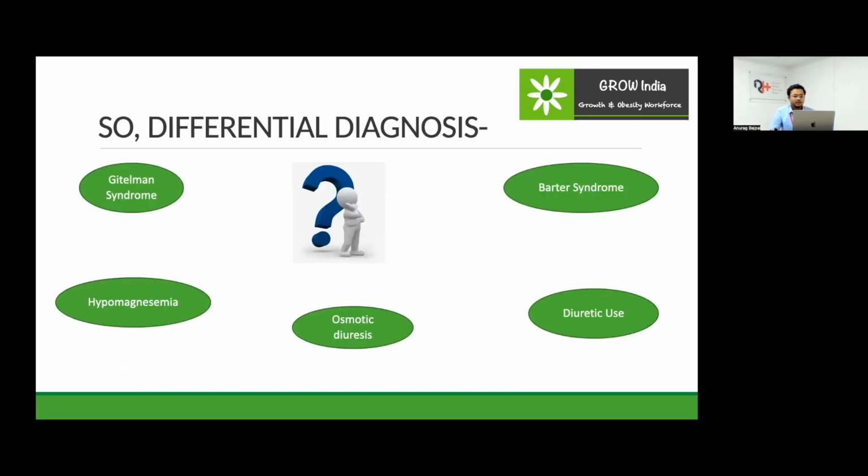Okay, so now the differential diagnosis, as we have hypokalemia, metabolic alkalosis with a normotensive picture. We have a few differential diagnoses like Gitelman syndrome, Bartter syndrome, malnutrition-induced hypomagnesemia causing this refractory hypokalemia, or any diuretic use. As the child was a case of trisomy 21, there was no apparent use of diuretic in this child. So the differential comes to Bartter syndrome, Gitelman, or hypomagnesemia that is malnutrition induced.